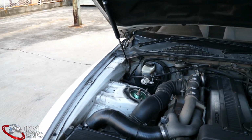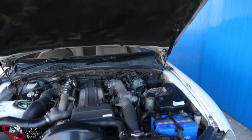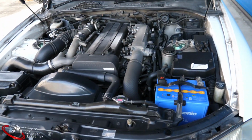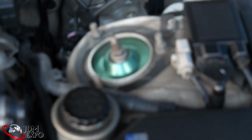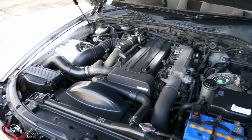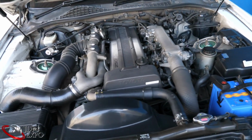And the hydraulics hold really well, so that's good. And you can see it is pretty much stock. The only thing that you'll probably notice is the green for the suspension. So we've got coilovers all around, which were pretty comfortable on the way over here, no doubt.